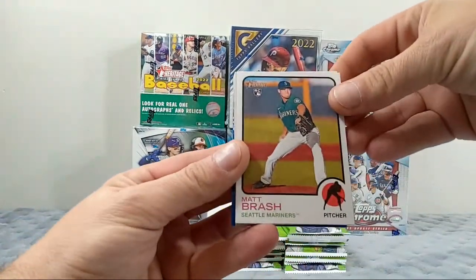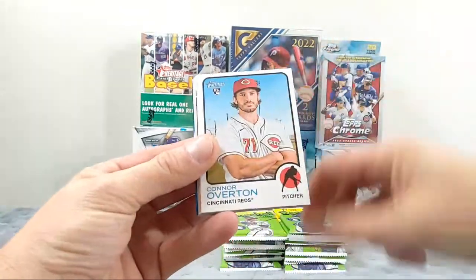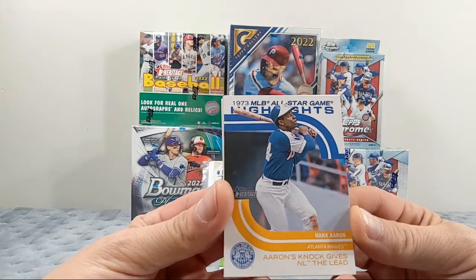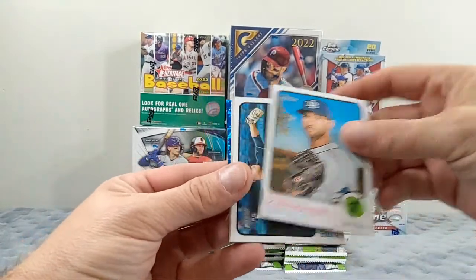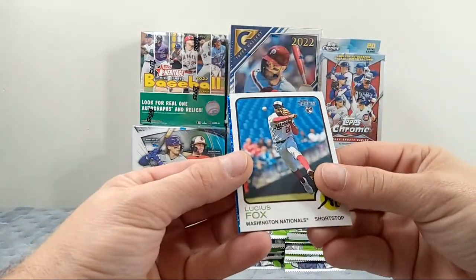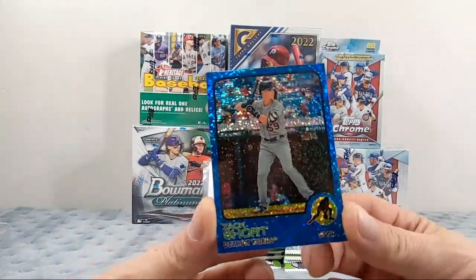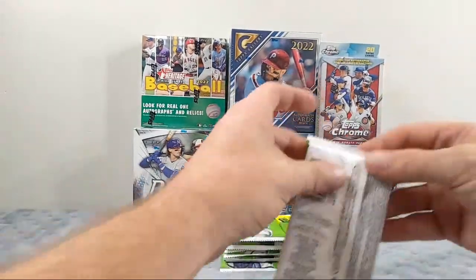Let's get it. We got a Matt Brash, first card for the Mariners. Matt Brash, rookie. Otto Lopez, Connor Overton, Kendall Graveman. Little Hank Aaron for the Braves. Aaron Knox gives NL the lead. There you go, Atlanta. Kiermaier, Bryce Elder, rookie for the Braves. Yu Darvish, Lucius Fox, rookie for the Detroit Tigers. First Blue Shimmer, Blue Speckle, Zach Short for the Tigers.